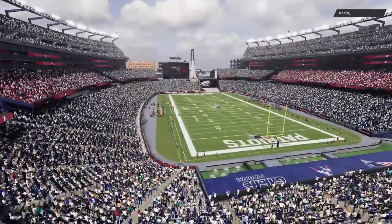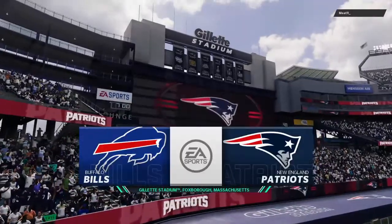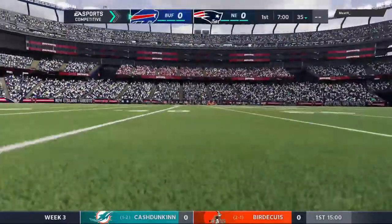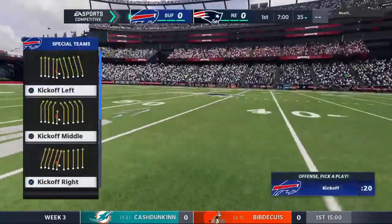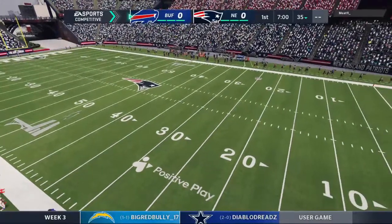From a venue that's been sold out since it opened back in 2002, there's a look at the home of the Patriots, Gillette Stadium in Foxborough, Mass. The scene a few moments ago, here it is. It's unlike any other in sport as both teams made their way out of the tunnel.